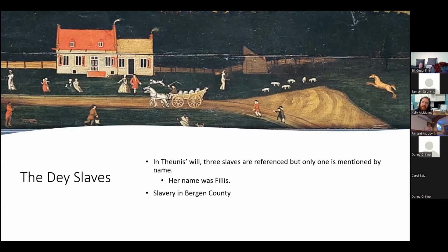Most families in this area, specifically within the couple miles radius of the Dey family, these households would have had probably one slave that tended to the household. We know, like the Totowa house that I mentioned before, the Van Houten house, we know that site had one slave that tended to the household. So it would have been a common sight here. It would have been commonly seen by soldiers.